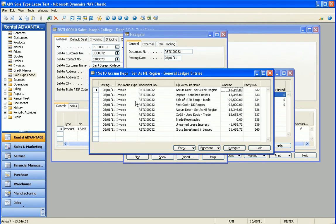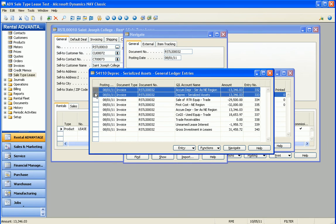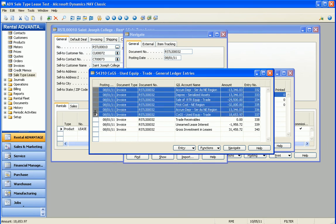What we've done here is, the very first time we post any transaction against our lease, we are recording the transactions relating to putting that piece of equipment out on lease, which happens to do any catch-up depreciation. In this case, it happened to be a used piece of equipment that we were putting out there, and it does all of the accounting work for us.